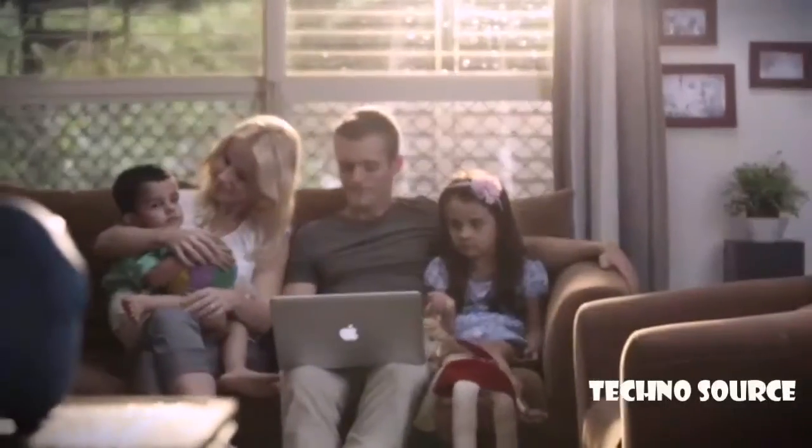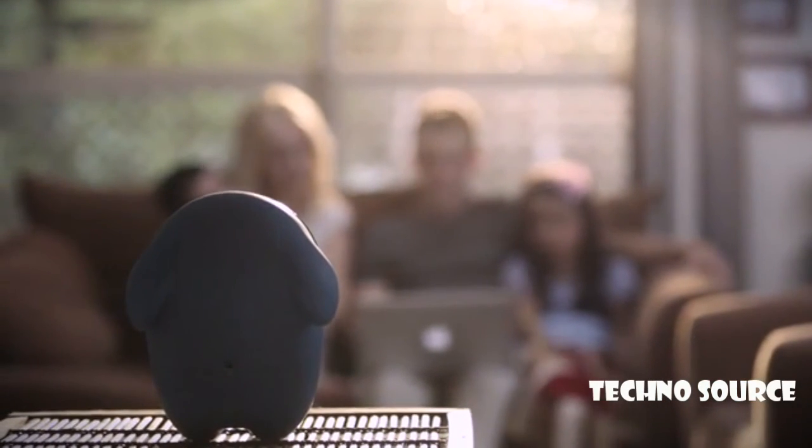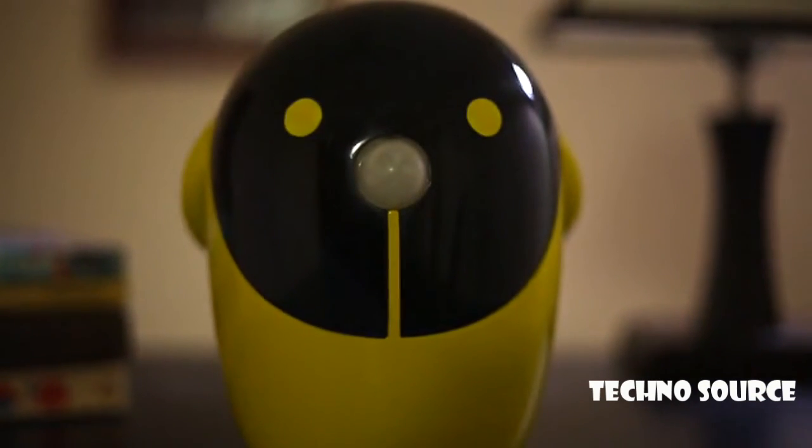Whether it's protecting your family or managing your home, Rico makes your life easier and safer. Rico, your smart home security companion. But to achieve this, we need your support. Let's work together and bring Rico to the world.